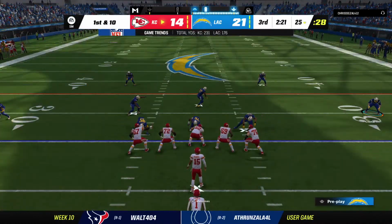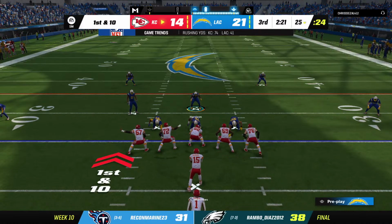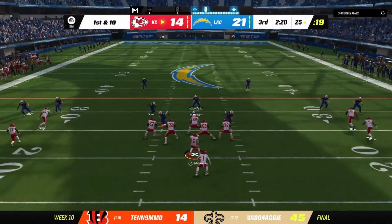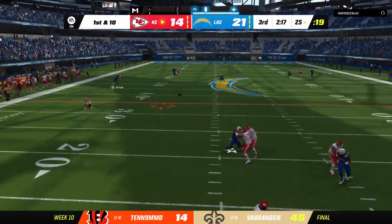The Chiefs offense about set to begin this drive. As this offense takes the field against the Chargers, remember last drive they were moving the football, but then they threw that costly interception, so we'll see if they can right the ship here on this drive. But doesn't that just sum up football? We see it all the time, don't we?